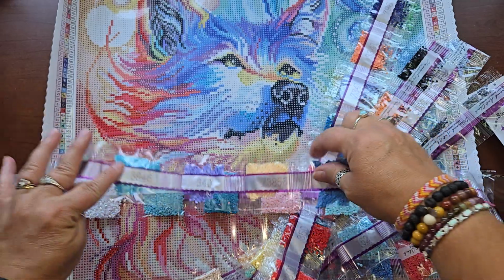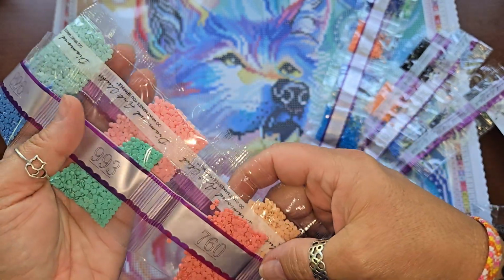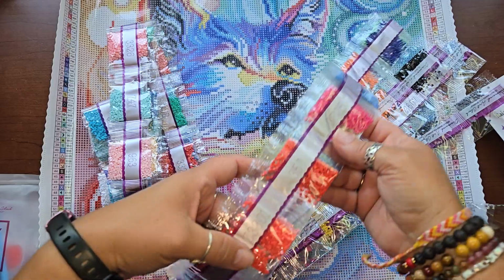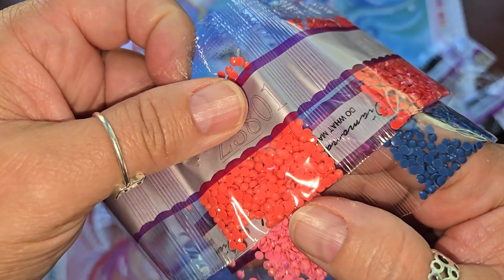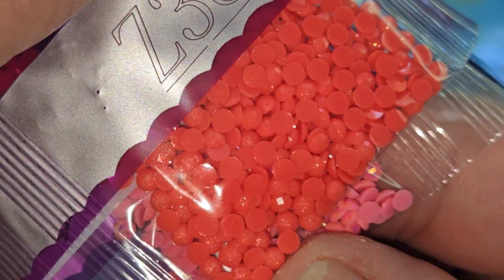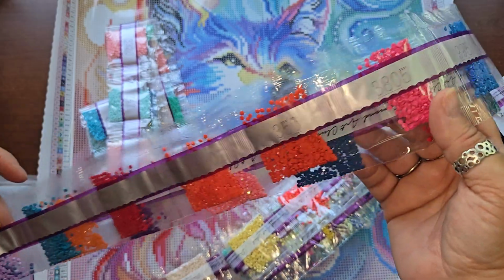All right, so we have two now. And is this another fairy dust? No. See, like I said, it's hard to tell. We got to look at the numbers. Look for the Z. I hate taking these apart. Oh, there's the red fairy dust. Man, can you see that that's fairy dust? Can you see the glitter in there? I really can't see it that well. I mean, maybe it's my eyeballs. All right, so we found three. We're looking for one more.